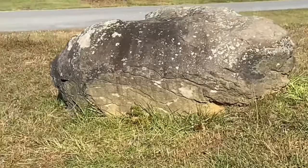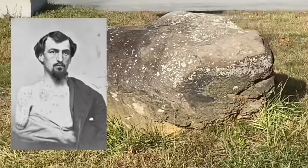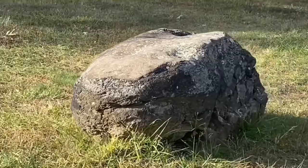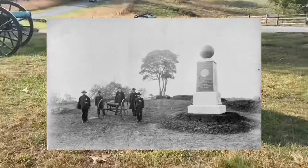This is the Chase Boulder. It has a very interesting story. Named for John F. Chase, one of the artillerists of the 5th Maine Battery. He was awarded the Medal of Honor for his actions at Chancellorsville. But on July 2nd, 1863, just 2 months later, the Confederates launched their attack on Cemetery Hill. Chase's battery fired with a devastating effect into their left flank.